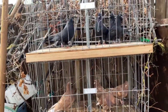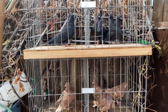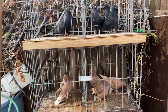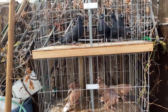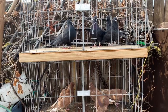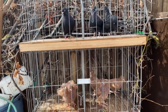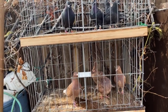Alright, here we go, guys. Part 2 of how to identify a good Birmingham roller. I'm going to show you some of the characteristics and traits that carry over from the birds, and how I was able to see some of these things throughout my pigeons and understand it a little bit better as far as expression, temperament, and character.